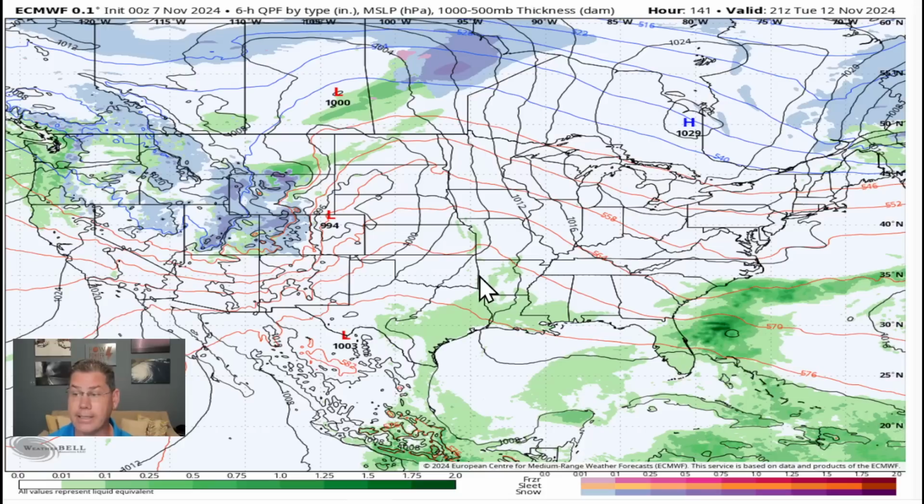And as it gets closer, it's going to be tapping into some of that energy, and it's going to bring moisture back in from the Gulf again. So we're going to be starting to increase the rain showers. We got the snow on the colder side of the storm across the Intermountain West, and then we'll have the rain coming back in the picture starting on Tuesday night.